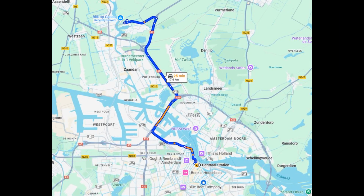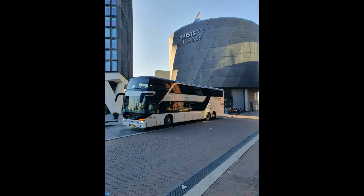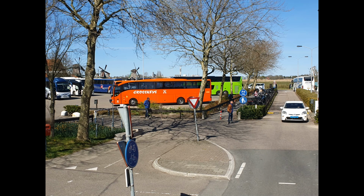Number 1 is private vehicle. Bear in mind there is a parking fee of €15 or about 30 Australian dollars. They don't do hourly parking, so that's the rate for the whole day. Second is one of the mini tours or hop on or hop off buses, and that's a very easy way to get there, starting from €20 to €30.